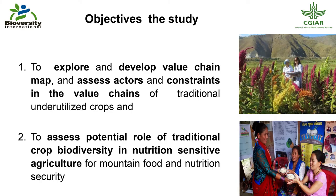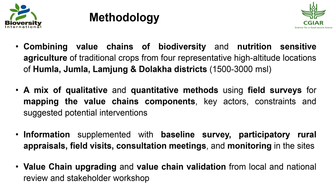So the objective of this study is to explore the value chain for these crops and also assess the potential role of these crops in nutrition-sensitive agriculture. Well, the methodology is combined. I combined value chain methodologies based on a conceptual framework of biodiversity-based value chain. We have a commercial monocrop, homogeneity-driven value chain. We have a lot of literature available, but value chain based on biodiversity is not available.